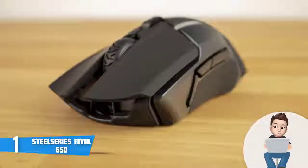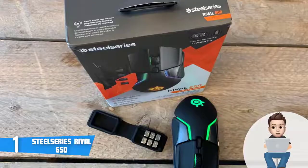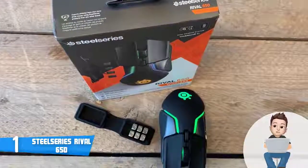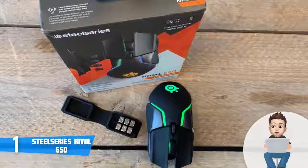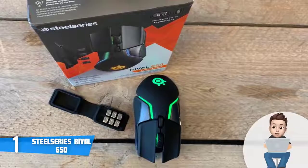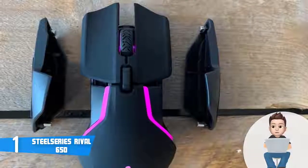When it comes to the battery life, SteelSeries claim that with only 15 minutes of charging, this mouse will offer you up to 10 hours of gameplay, but what also got my attention is that if you're in a hurry, a 5-minute charge will offer you up to 3 hours of battery life, which is awesome if you ask me.